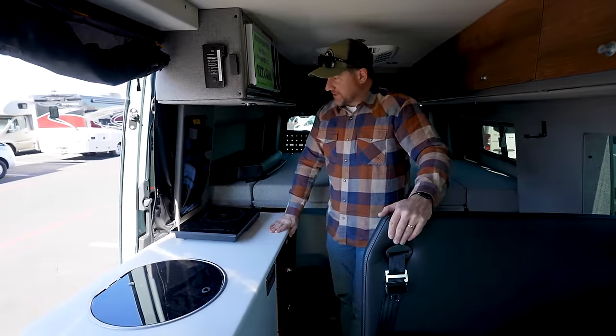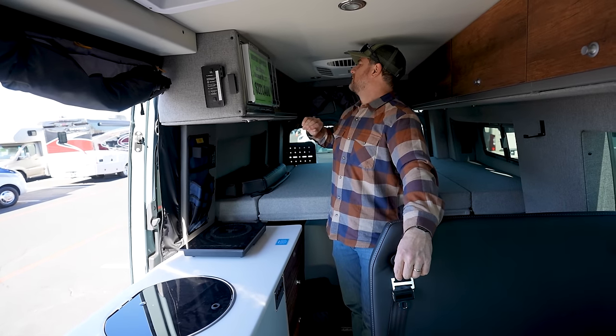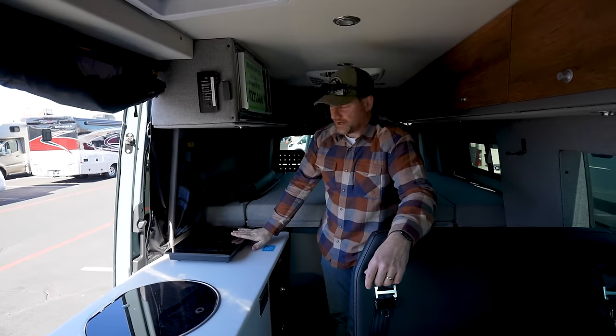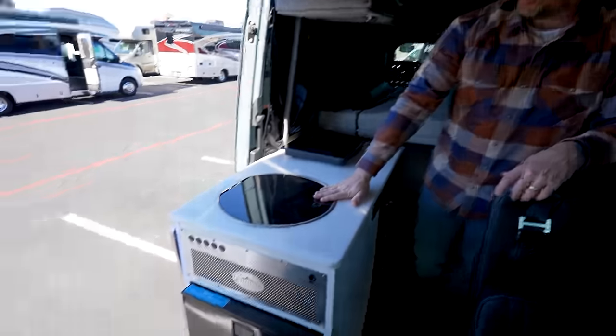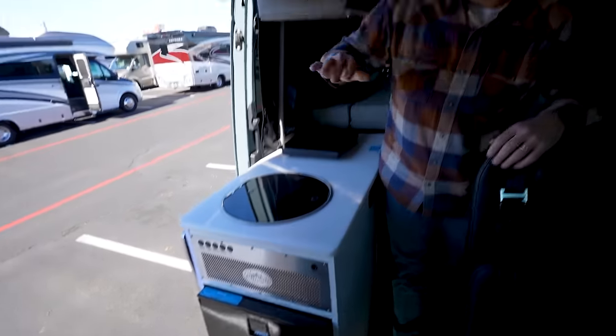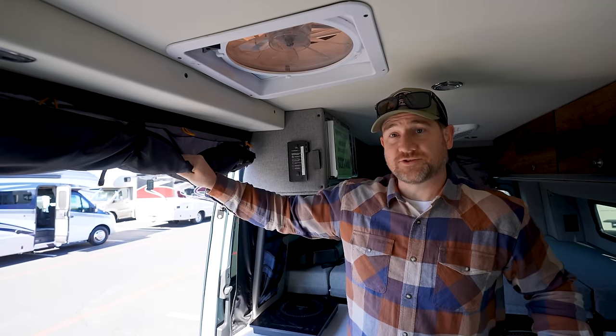Over here on the passenger side, you have your galley. So you have your microwave. It is not a convection oven, just your microwave. It has a portable cooktop, some storage on this side, your sink. You do have your refrigerator and some controls here. And you do have your exhaust fan with some cool bug screens.